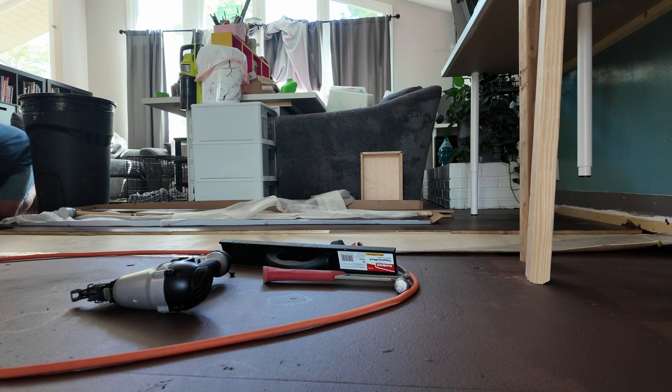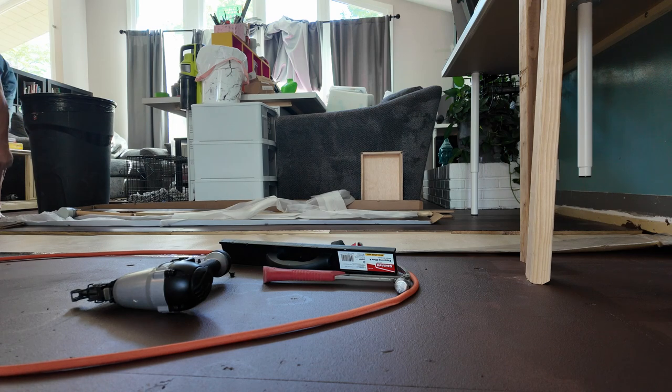I have to mark for the wall this way, so I have a gap against this wall. And then I have to mark it for the gap against this side. So I gotta go cut a notch out of this board. And I'm gonna pause and I'll be right back.